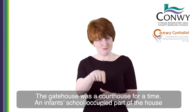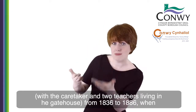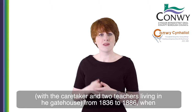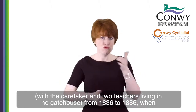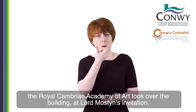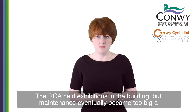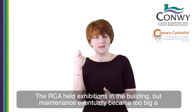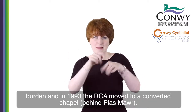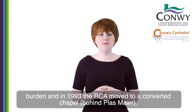An infant school occupied part of the house, with a caretaker and 2 teachers living in the gatehouse from 1836 to 1886, when the Royal Cambrian Academy of Art took over the building at Lord Mostyn's invitation. The RCA held exhibitions in the building, but maintenance eventually became too big a burden, and in 1993 the RCA moved to a converted chapel behind Plas Mawr.